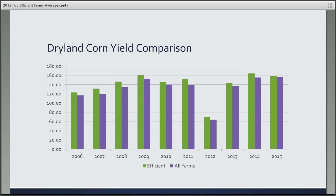At the same time, this is a dryland corn yield comparison. We use dryland because not all the operations have irrigation potential. So this is their one constant comparative factor. You can see that there's some yield benefit to the top efficient group, but most years we're talking about a bushel or two per acre. Nothing terribly significant year in and year out that we're seeing huge differences there.